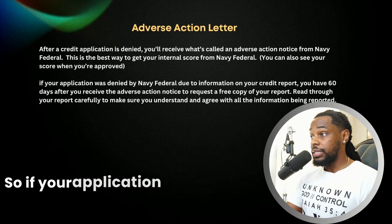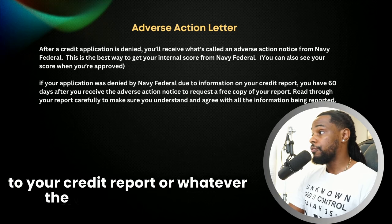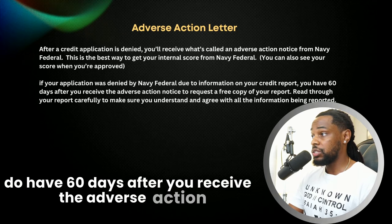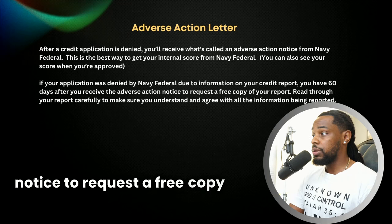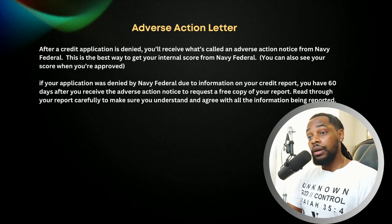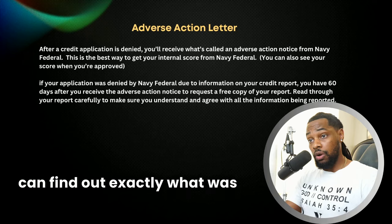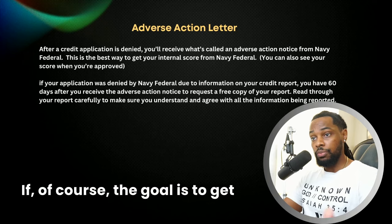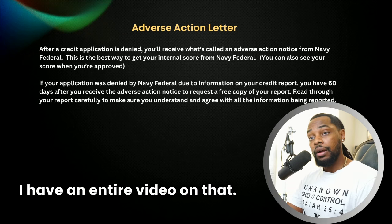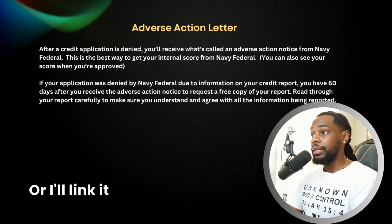So if your application is denied by Navy Federal due to your credit report or whatever the information is, you do have 60 days after you receive the adverse action notice to request a free copy of your report. You can read through it carefully to get clarification on the information, and you can find out exactly what was wrong. If the goal is to get approved and you want to know that information, I have an entire video on that. If you want to check that out, I'll link it here or I'll link it at the very end.